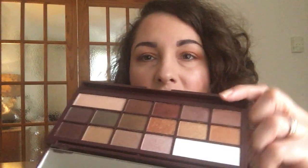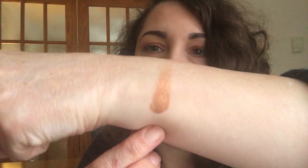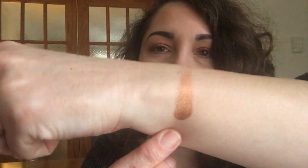The next one is called Golden, and it really is golden. It's a gorgeous shade. It's the one in the middle. So that's Golden. So that's that one. That is really, really incredible. I think this is more of a foiled shade. So this one is more of a true gold.